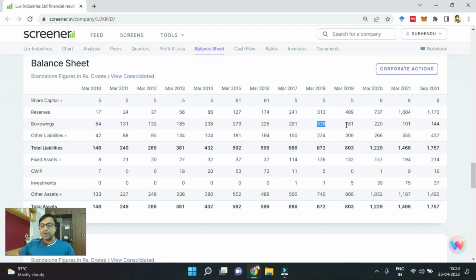That had come down to 181 crores in March 2019. Then it increased again to 220 crores in March 2020. In March 2021, it was at 101 crores, and in September 2021, the borrowing stands at 144 crores. The other liabilities also have been mounting, but as we saw, the overall debt to equity is still healthy.